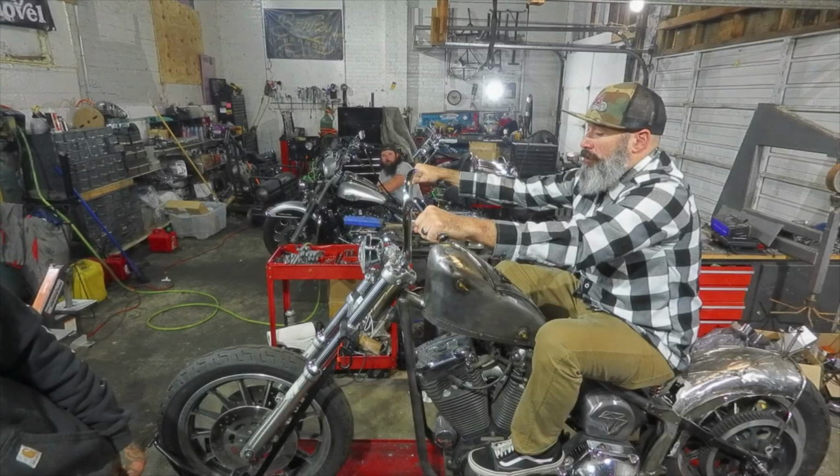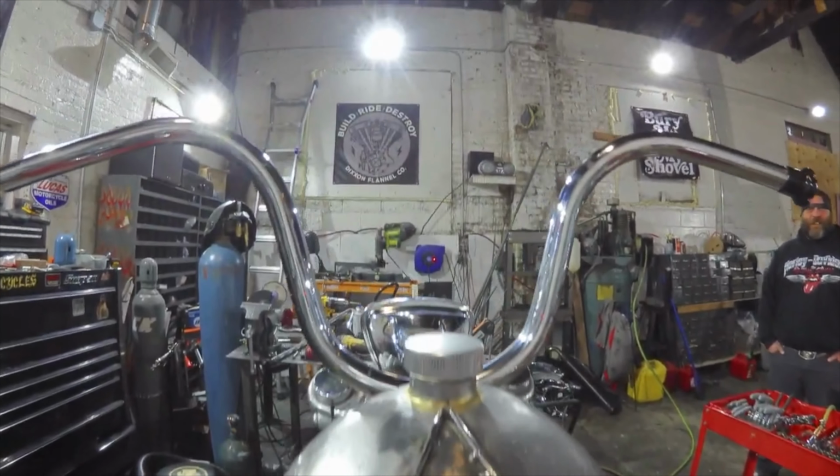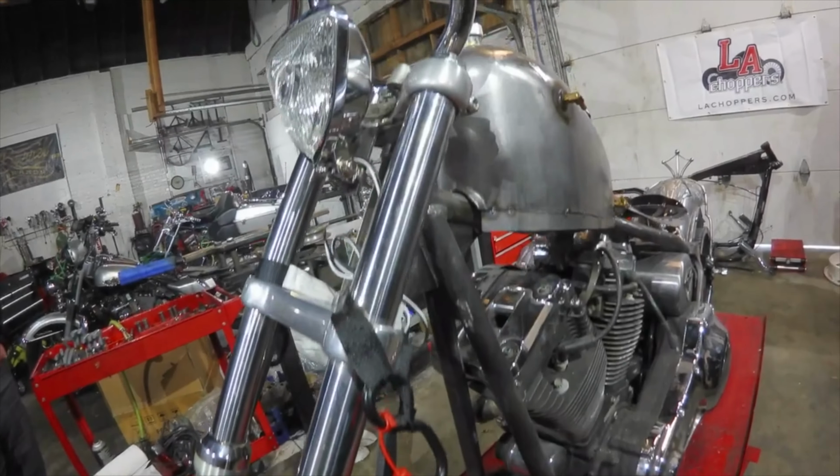So go out and get yourself a set of American-made Jackrabbit handlebars from LA Choppers. Thanks for stopping by, and you guys enjoy the ride.